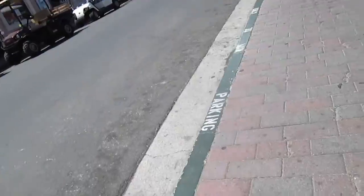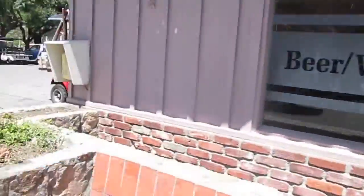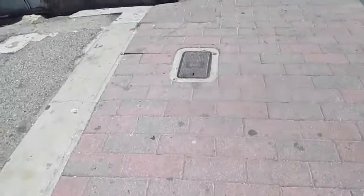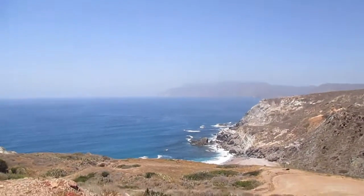Alright then, here's the deal with transportation. Most people use golf carts. And now I'm just passing up a Vons Express store. Now, as of 2020, they have replaced this with a big Vons store. So the two Vons stores were consolidated. And here is a little bit of the interior.